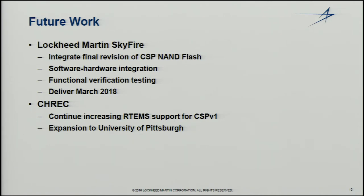And then Shrek, like I said, they're moving to the University of Pittsburgh, I think this coming semester in a few weeks. But they're going to continue increasing their RTEMS support for the Shrek space processor and try to get all of the development they've done pushed to the GitHub. And so that way everyone has access to it and we can continue to build up the support for the Shrek space processor. And so I think with that, I've probably caught us up on time, and I'll open it up to any questions. Are there questions?